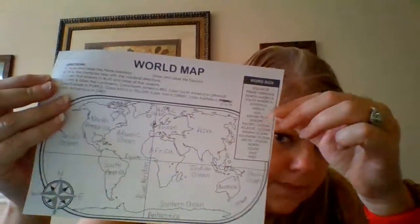And so I want you to know that the biggest misconception when we talk about continents and oceans is that a lot of people believe that Russia or China are continents, and they're not. They're countries that are on the continent of Asia. So when you're done labeling your map, it will look like this.